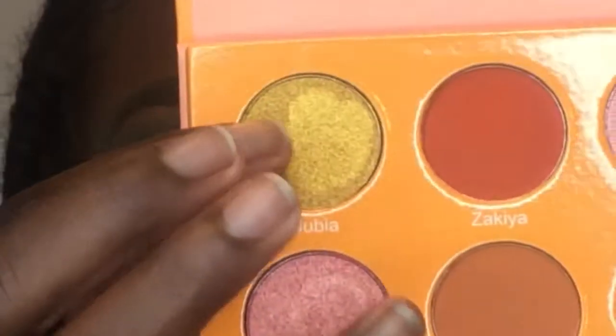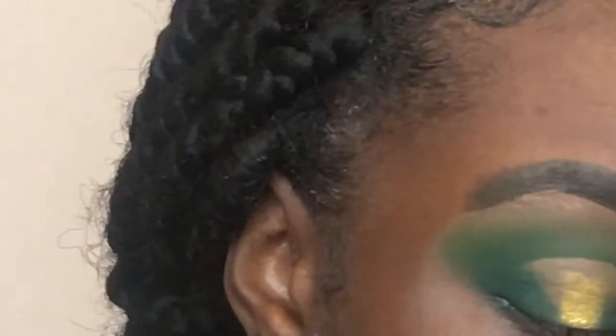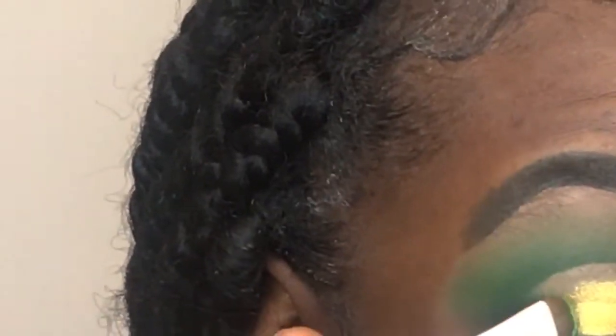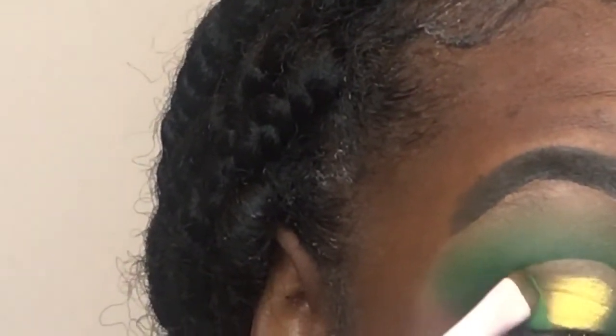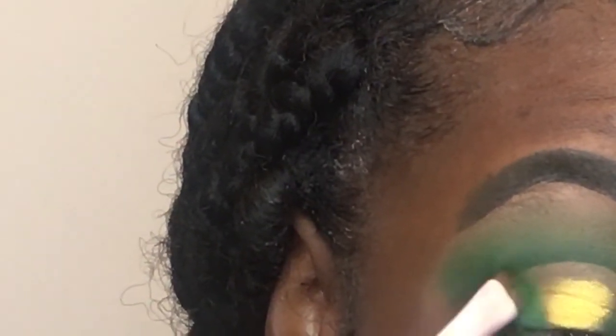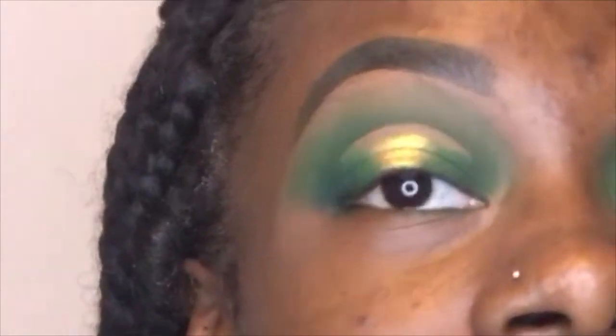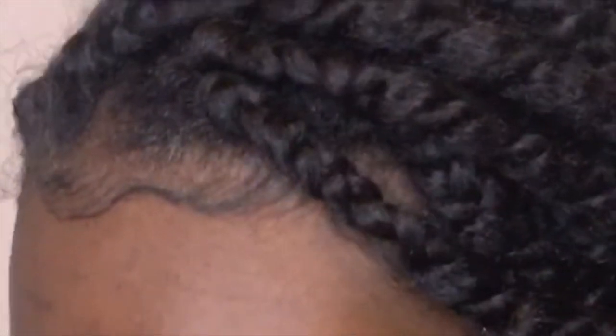I'm taking Nubia, this baby right here. Take my pinky. Ooh, child. They did that with this, okay? They really did that. Oh, I wasn't supposed to do that, y'all. Okay, so even though I wasn't supposed to use this gold, I'm gonna use it anyway.